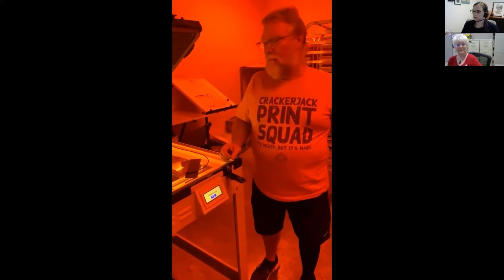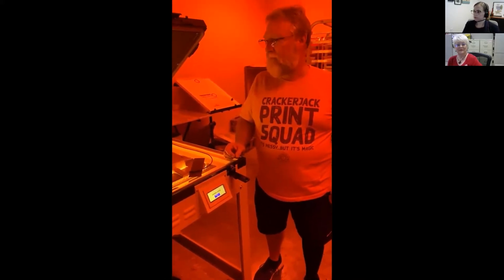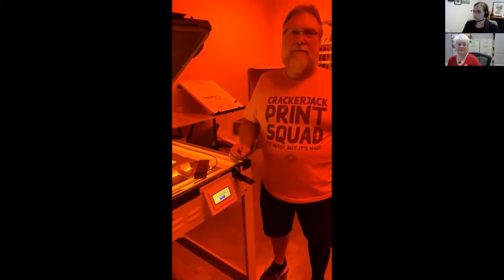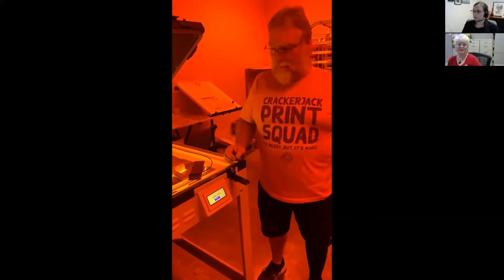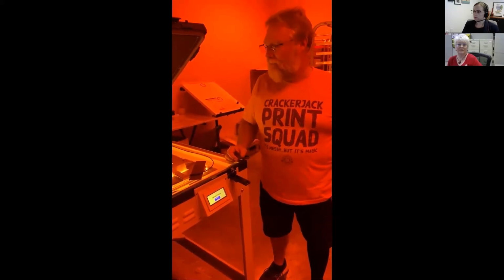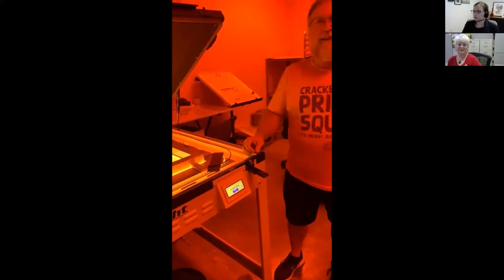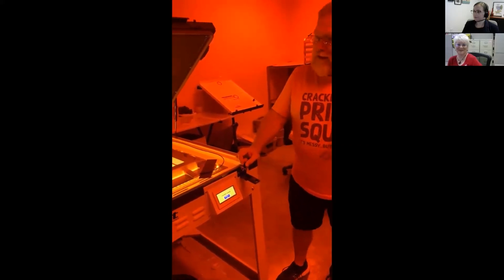And Garrick started this conversation by saying that what happens in the darkroom really is the hub of the screen printing shop, that doing a lot of this work ahead of time before we get to the press makes the press setup go smooth. And that's where we make our money, is when the press is going around. We want it going around more than we pay salaries setting it up. That's right.